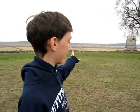And especially here where Pickett's Charge happened, I learned how much a slight incline in the battlefield can help one side or the other. And also how big and how close the armies come when they're fighting.